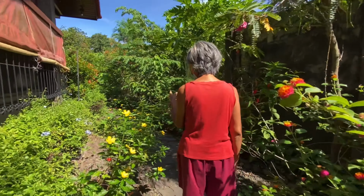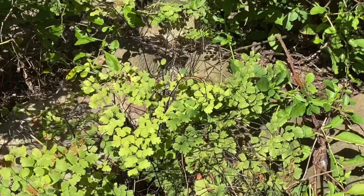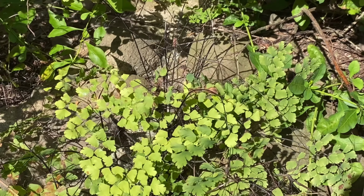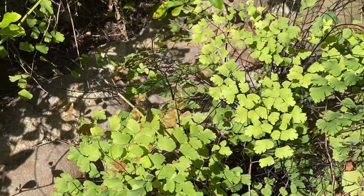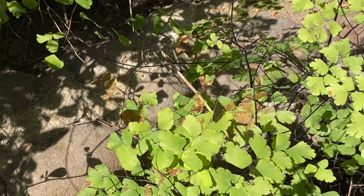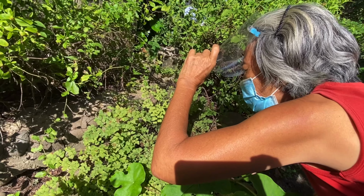So there's a butterfly. It's a looking glass. See? It's a small butterfly. Looking glass. This is a cerulean.